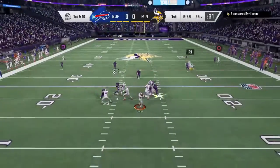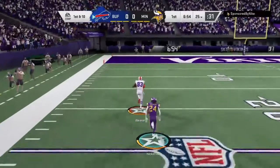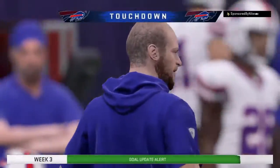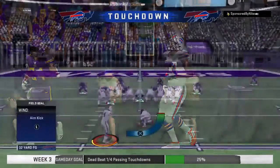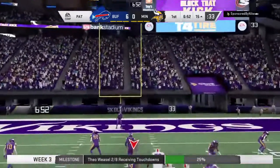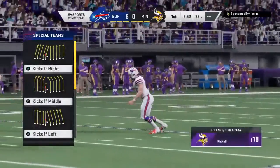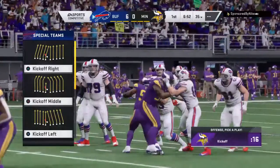Off play action. Lynn. Oh, he's going to air it out right away. And got his man, complete. And all the way home for a Bills touchdown. A big play there. His second touchdown on the season as his guys are able to strike first here in this opening quarter. And his kick is no good. An inauspicious start here kicking-wise as this one stays a 6-0 game.